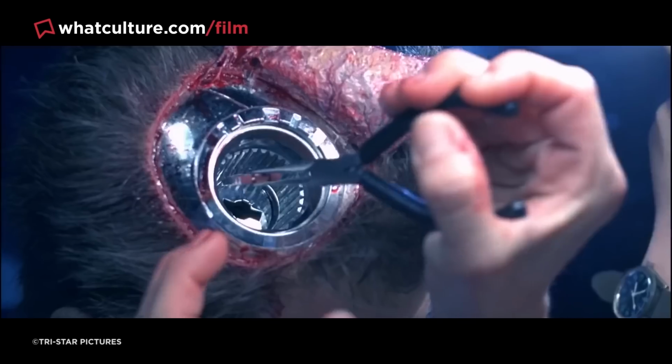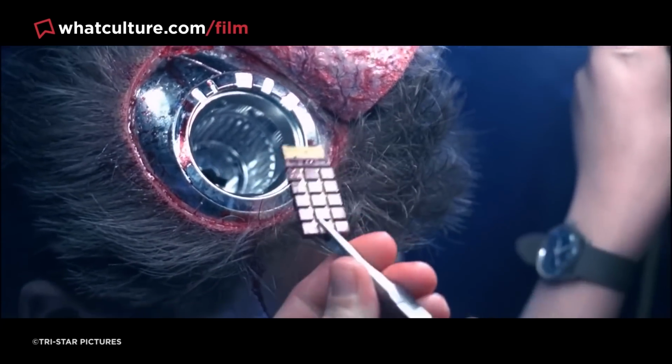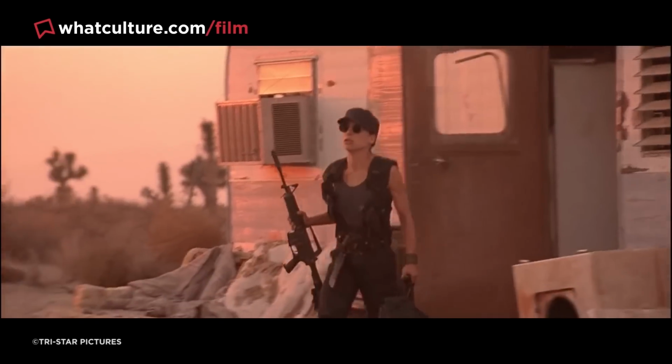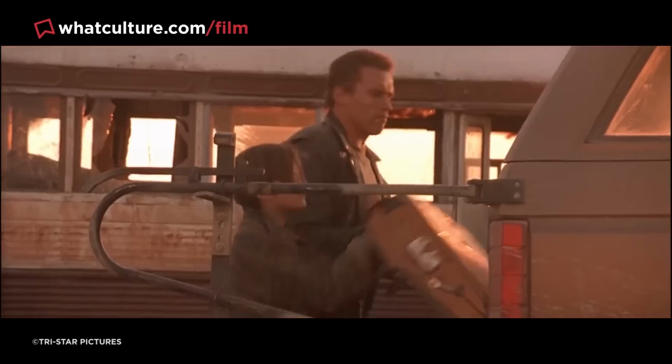The Terminator movies have such a dogged reputation for spoiling their own surprises that it's basically become a cliche at this point. Though, let's be honest, none of the sequels have had a secret as creative as this masterful face turn.